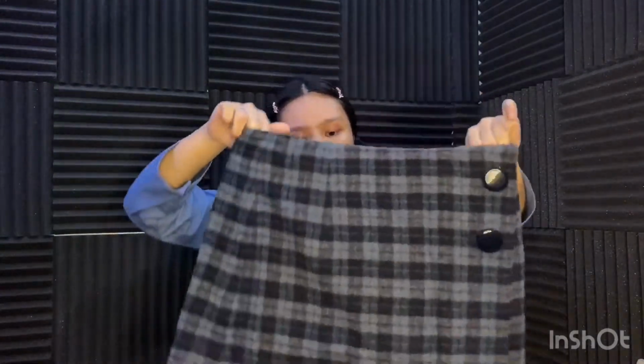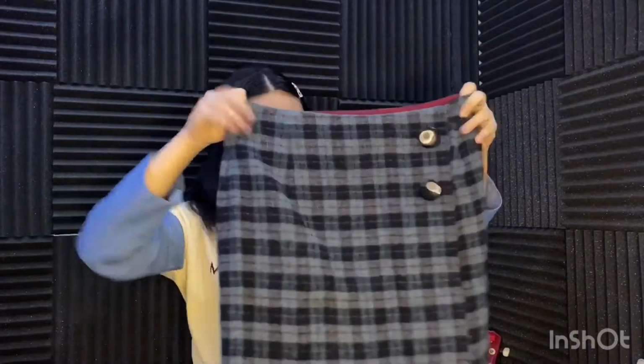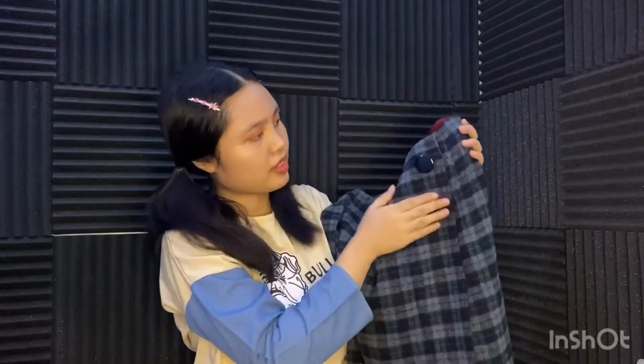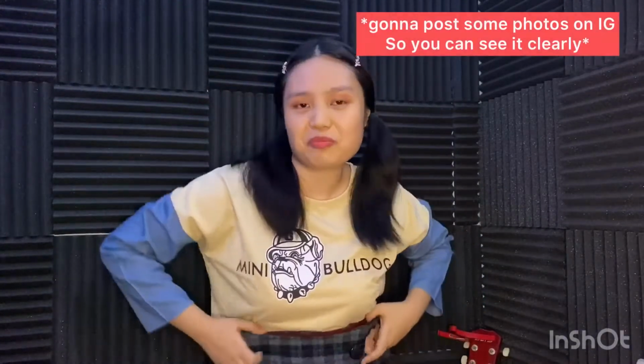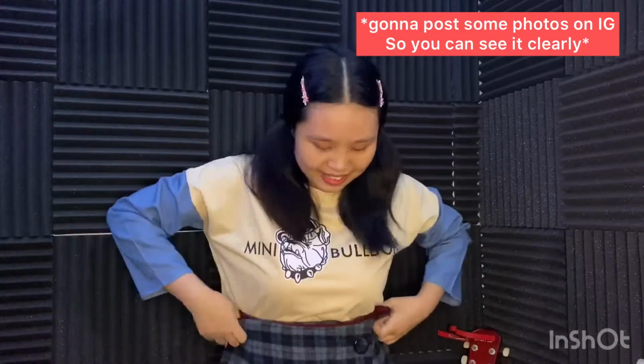Okay, this one's a skirt. High waist skirt, guys. Also with the big buttons. This is so cute, guys, in person. I look like a high school student. Okay. But that's okay. That's fine. I like that. Yeah, look.